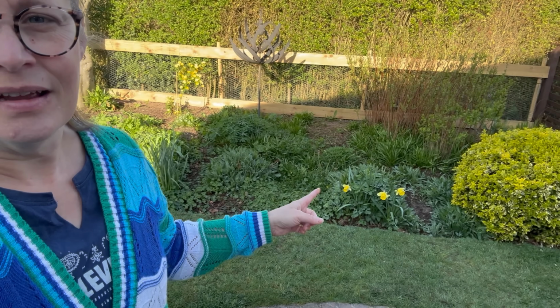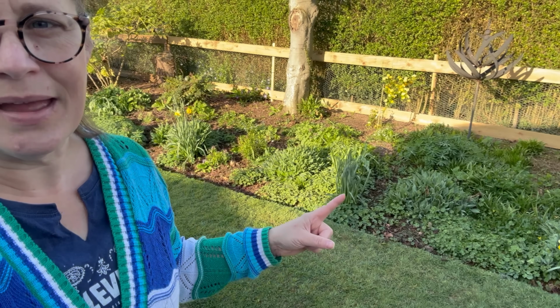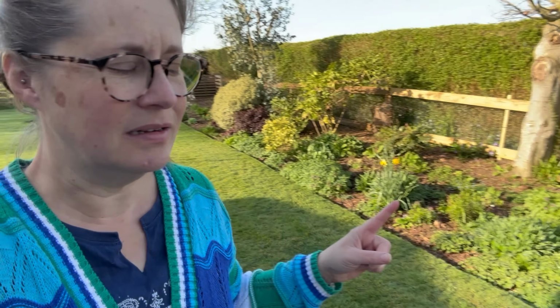I've come out, it's about, do you know what, I've lost track. I think it's about 8:30. I've come out in the garden just to take some deep breaths before I start work. And looking at this bed, a couple of weeks ago, this was like bare soil, and look how much it's greened up. Fantastic. It's all the hardy geraniums, the perennial cornflowers, I think that's what they're called, the lupins, aquilegia, all popping up. It's looking fantastic.